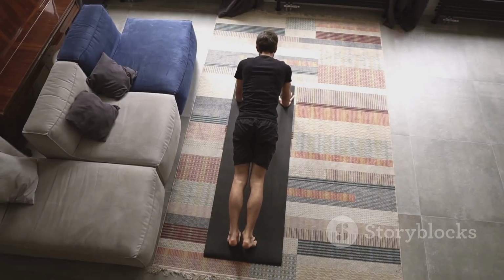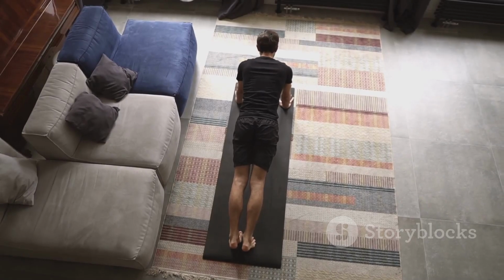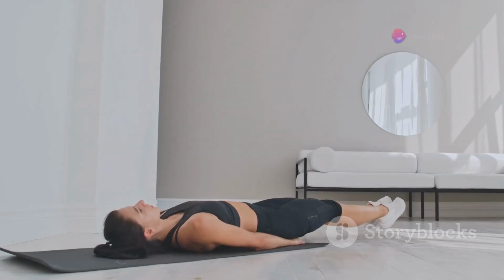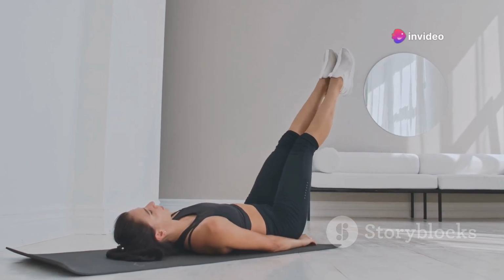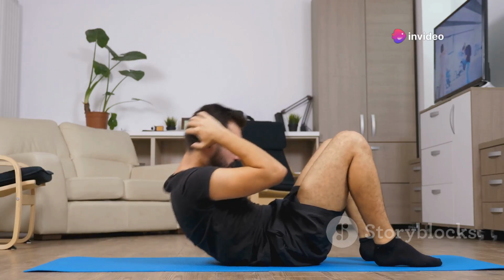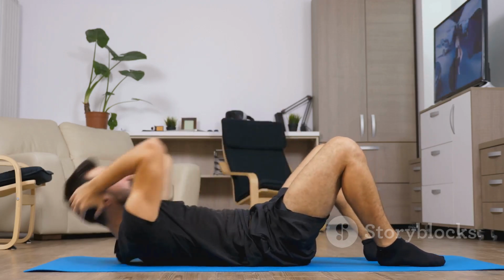Bodyweight exercises are highly effective for building functional strength and muscle. You learn to control and manipulate your own body weight, a skill that translates to real-world strength and athleticism. Forget fancy machines. Your body is the ultimate training tool.